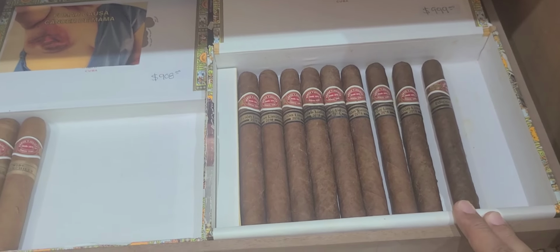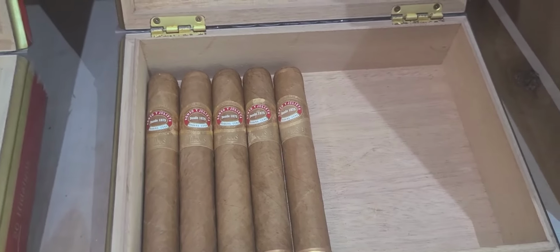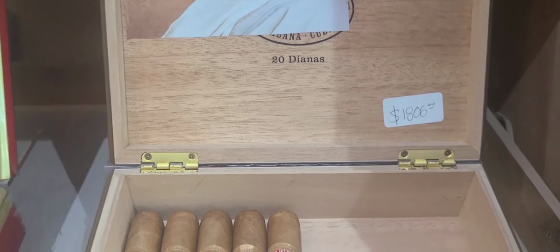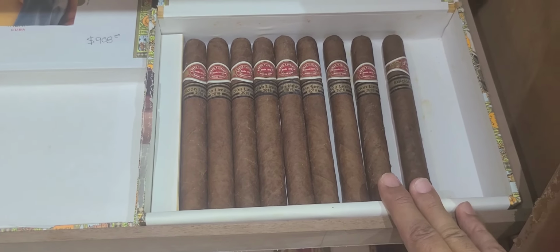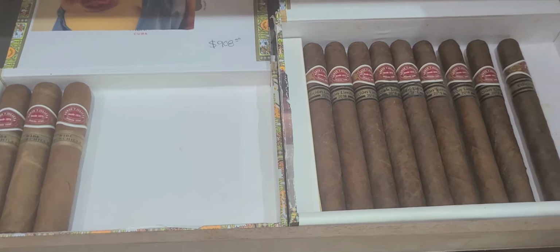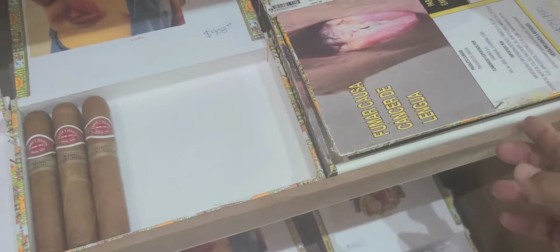And again, $65, versus a Diana from the Romeo Julieta Línea de Oro line of 1,800 pesos, which is going to run you probably about $120. I personally would rather buy, if I'm going to buy a stick and spend that much, a Limitado. I don't know why the price is like that, however, it's just a matter of getting the most value for your money, guys, and for the quality of the smoke.